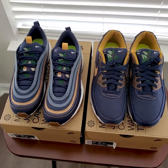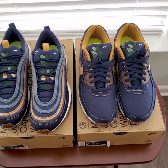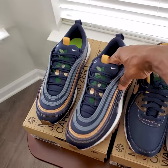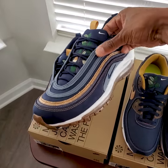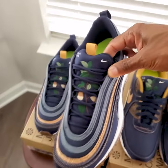And here we have a bit of that denim cork pack, right? So you got these two here. There was also a pair of these white 97s, but I'm not hugely into white shoes. But these I definitely had to have. Look at that. Isn't that fancy, right? Yeah, I know it is.